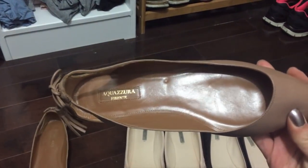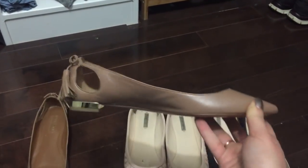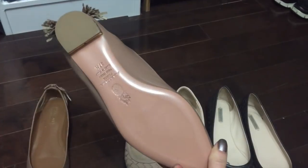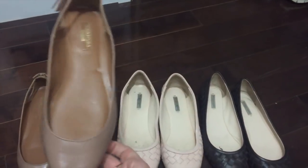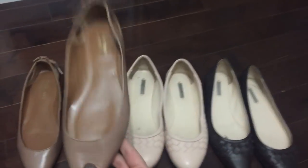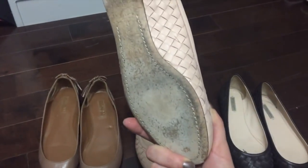These are Aquazzura in tan. Really nice cutouts, some tassels. This is beautiful. I have never worn those yet. They need to be soled, obviously. And they're pointy toe. They're beautiful. I can't wear them until I get them soled. Same goes for these. I've worn them, as you can see.